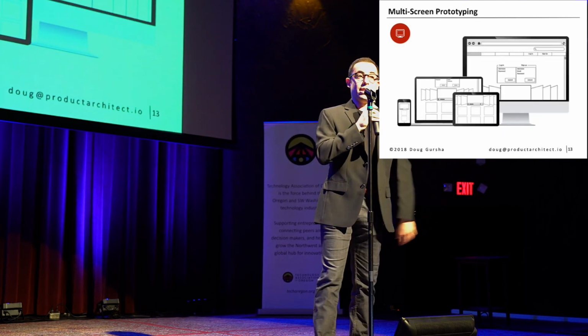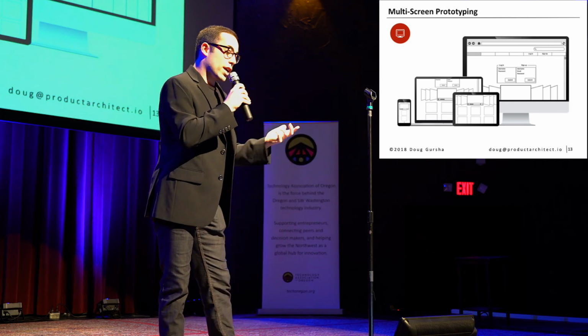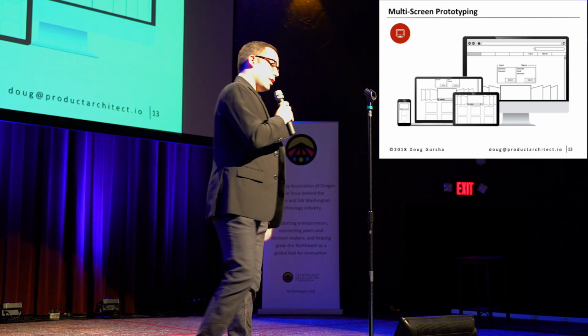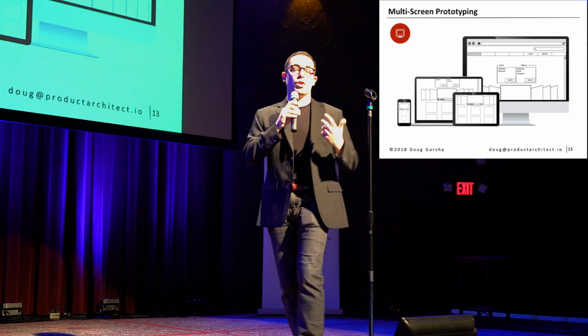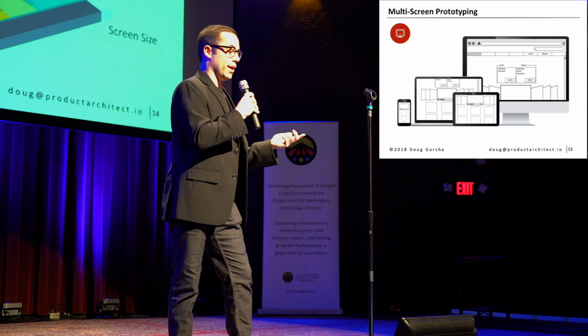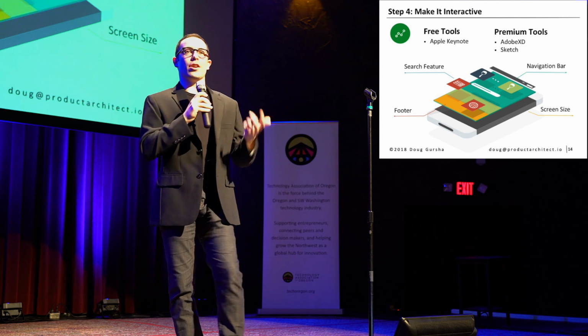So let's talk about screen sizes. We all have so many screens in today's day and age. I recommend starting with whatever works for you. If you want to start with mobile, desktop, I usually start with desktop, but it really depends upon the prototype that you're making.